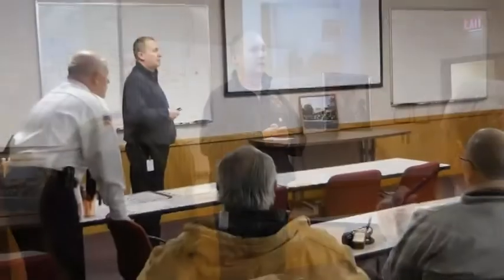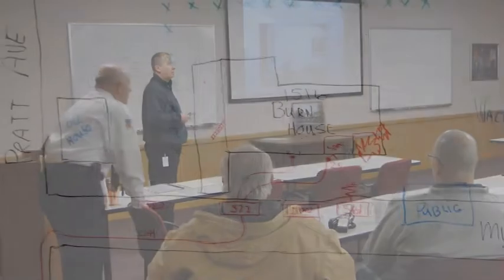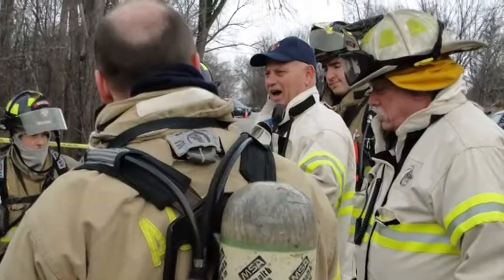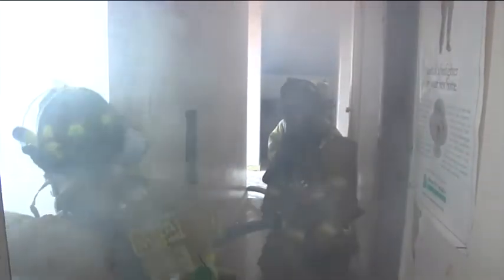We did a pre-incident briefing, which showed everyone exactly what was going to happen, where the positioning of the fire apparatus was, what type of attack lines were going to be used. We also assured that all the firefighters had full protective gear on, including SCBA, self-contained breathing apparatus. We made sure that everybody was safe.